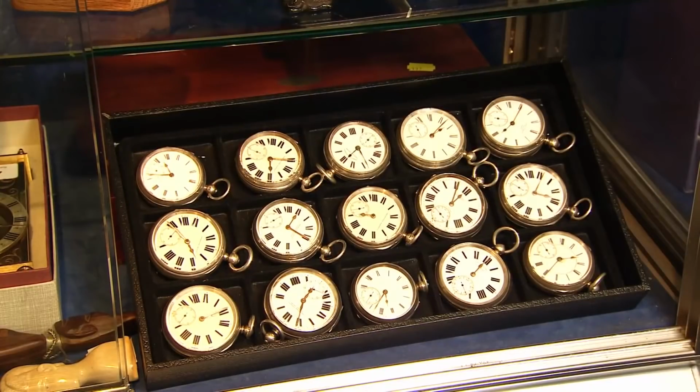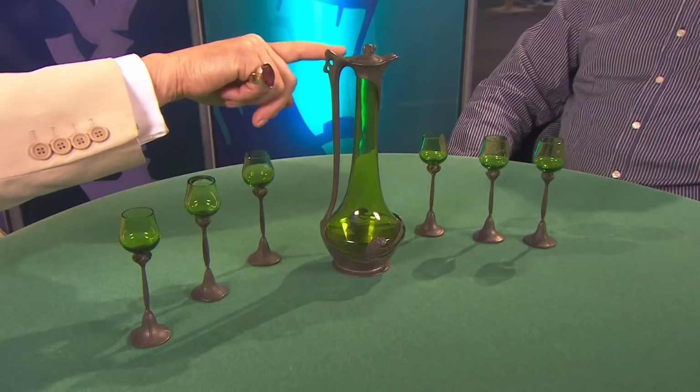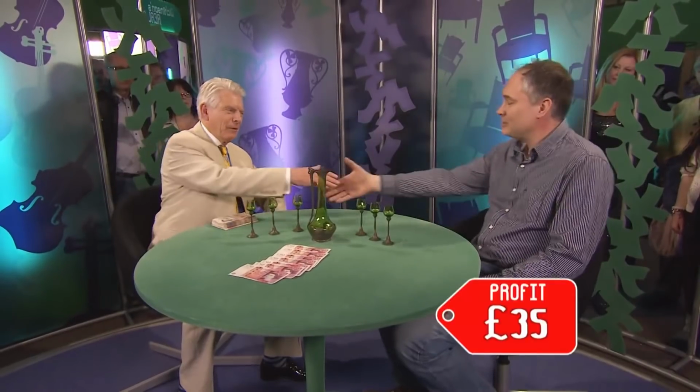Wow, Diane, you were right to turn down the 850 from Alison. What a cracking result. But have our dealers managed to clock up any profit? 10 out of 10 for condition. It's fantastic. I haven't got broken or chipped. David was relieved to pass on the decanter set in the same mint condition, earning a neat profit.